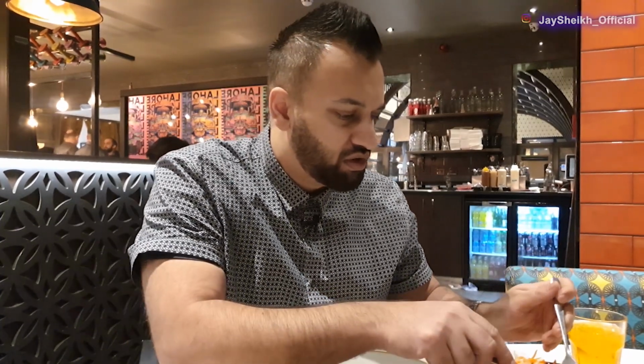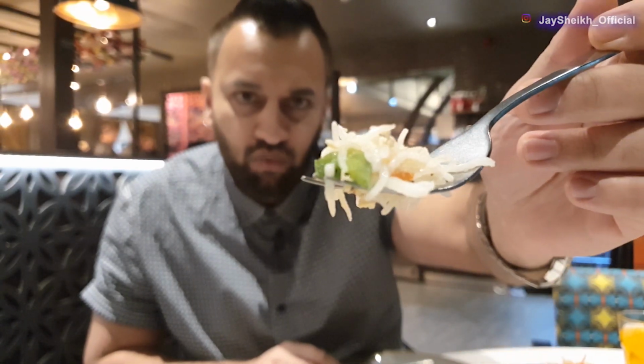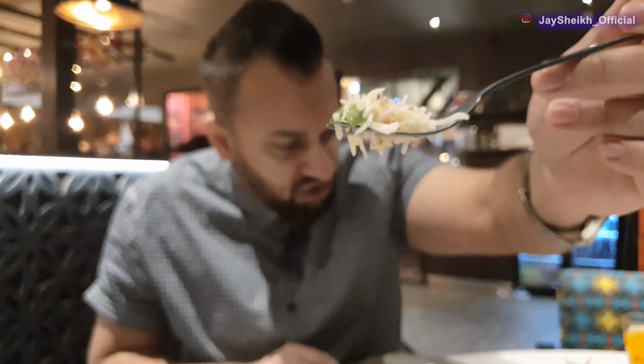So the egg fried rice. Now I'm not big on rice, but this one looks really colourful. Let's see if we can get some colours on there for you. That's an egg fried rice. It looks really great. The rice is nice and white. It has bits of, I don't know, peppers in there, but very, very colourful. Well presented. Let's try this.